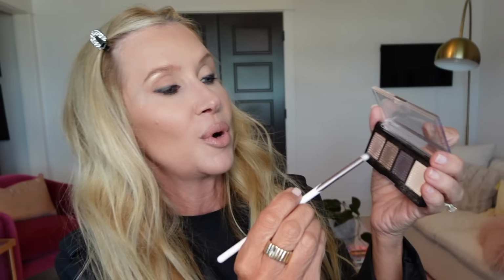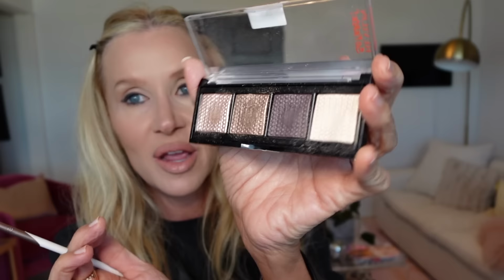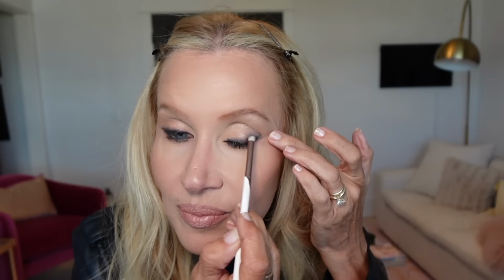Get one of these. Okay, so now let's just go back to what I know is good. And this is perfect. That's a Dub. It's my favorite one out of all of them. So get some on your brush. These are creamy, almost like Tom Ford.